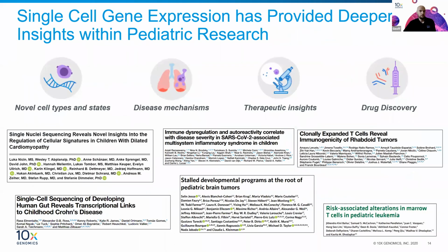So the single cell gene expression kit has clearly been the workhorse for most researchers and has a place in almost all areas of biology. We've seen this kit be used across a variety of different applications, really from tissue atlasing to studying the tumor microenvironment, right through to many more applications. And here I've just taken a snapshot of some key papers where single cell gene expression has been used to make an impact within pediatric research, since I thought that would be most relevant to everyone here today.